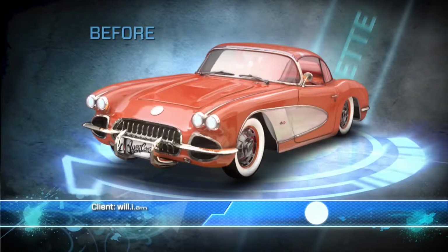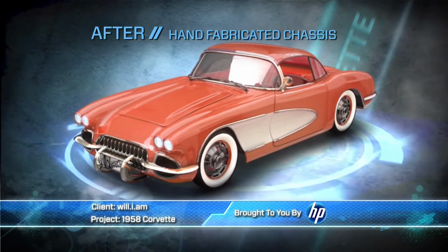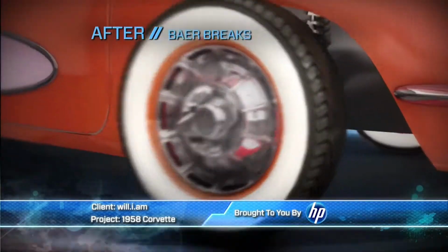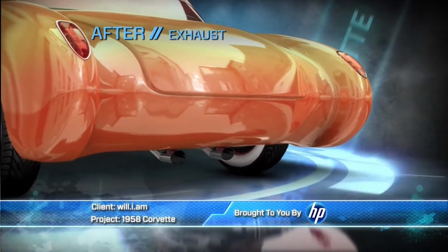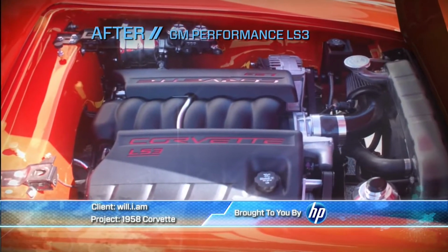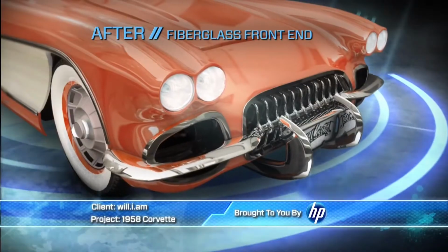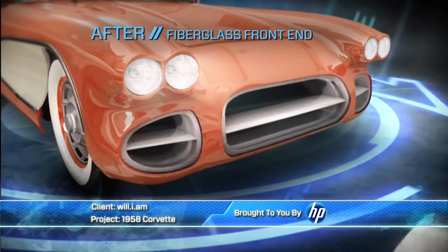We start with a good canvas, and ours is a 1958 Corvette. Then we'll get a hand-fabricated chassis from SR3, add the new suspension and a slick set of Baer brakes, and a one-off Doug Thorley exhaust system. And to top it off, a GM Performance LS3 straight out of the crate. But we don't stop there. Now, the work really begins as we hand mold and fiberglass the entire new front end.